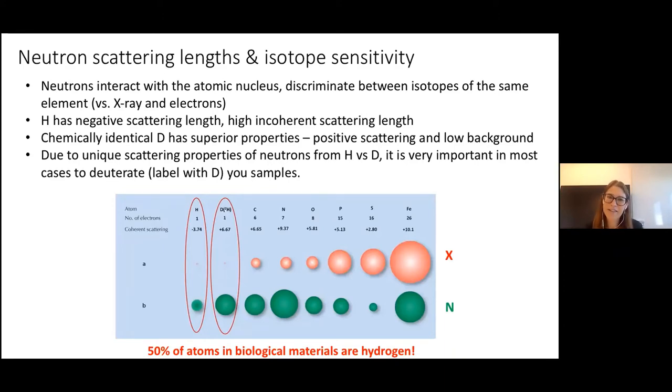And what you can see here is a comparison of X-ray and neutron scattering lengths with the same element types. And it is important to note that in pink or red, with X-rays, you see an increase in the scattering magnitude as you increase the number of electrons. So the amplitude is related to the atomic Z number. Neutrons, however, interact with the atomic nucleus. So this means they can discriminate between different isotopes of the same element. And they are blind to the number of electrons.